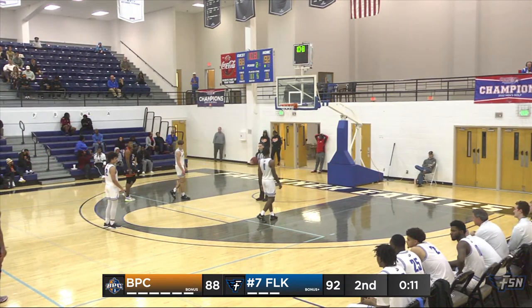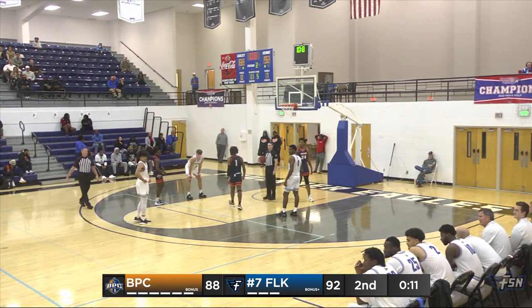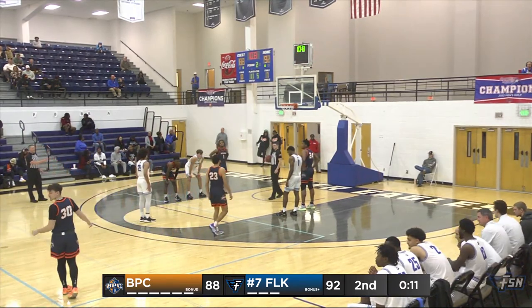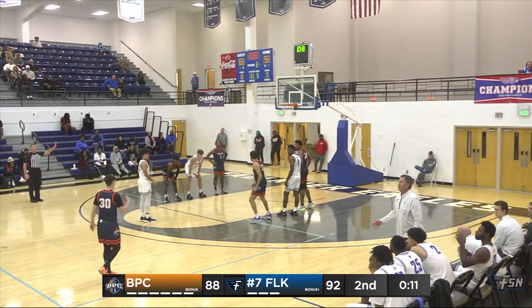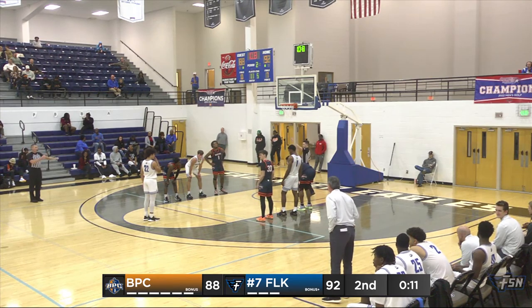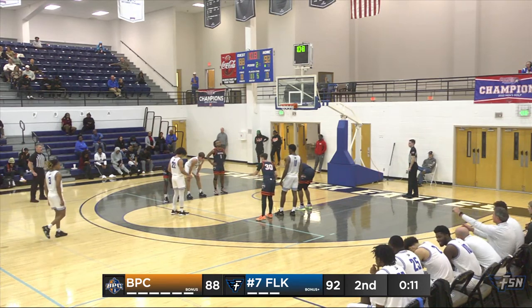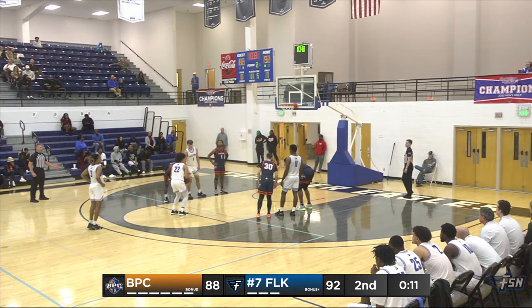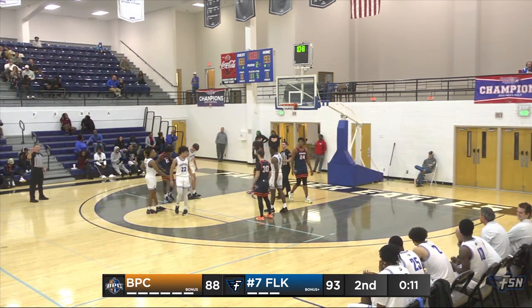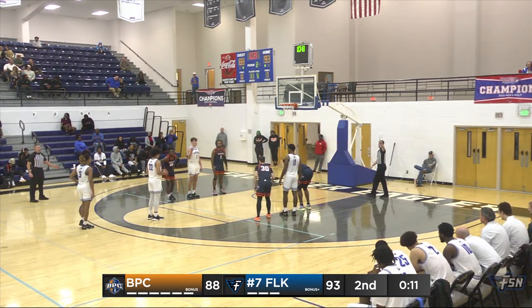36 for him, 10 of 13 from three. Just an unbelievable performance. Substitutions here for Brewton-Parker. Chance Hatcher's out. That's going to get Dane Fisher in the ball game, and also bring back Kenny Caldwell. That's a five-point game. But once again, he can't make it three possessions. You're not dead yet if you're Brewton-Parker.